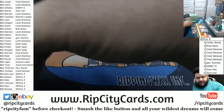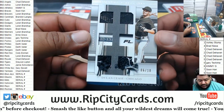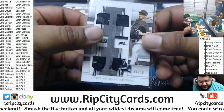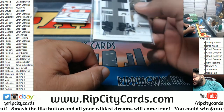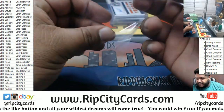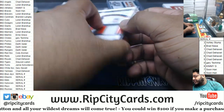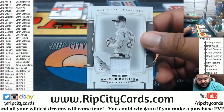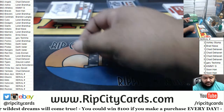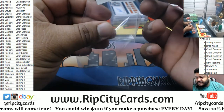Damn, okay. Let's see what we got here. Look at that. 6 of 10 Dylan Cease with the Game Gear Relics. That's for the White Sox. We got a Red Sox Pedro Martinez, the 25 Relic. We got Walker Buehler to 99 Dodgers Relic. Nolan Ryan to 34, the Astros Relic.